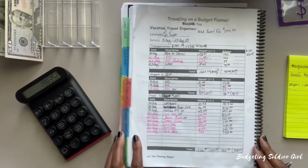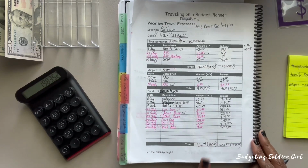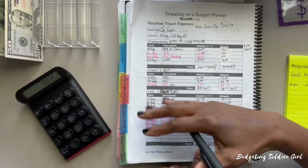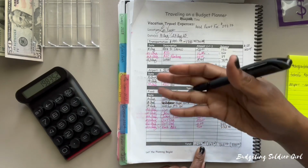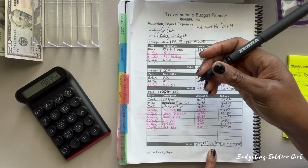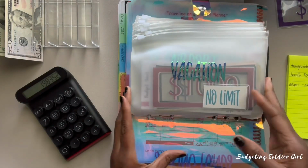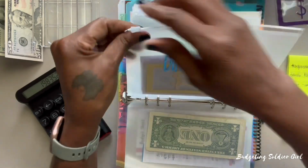And we spent a total of $266.94 on food and drinks. And this time we did not go to all these expensive restaurants. We just kept it simple, and we saved a lot of money. So $266.94, and I am going to remove $267 from our vacation food envelope or dining out.